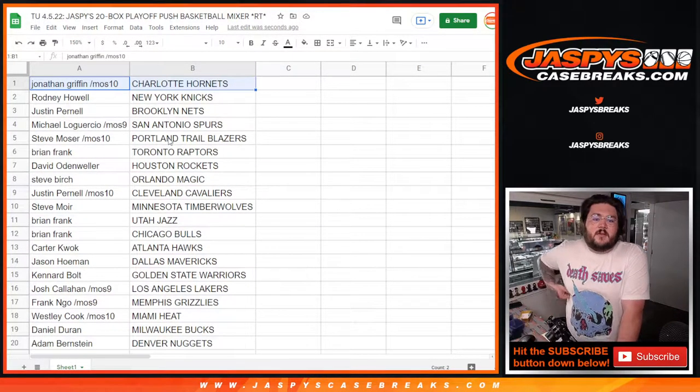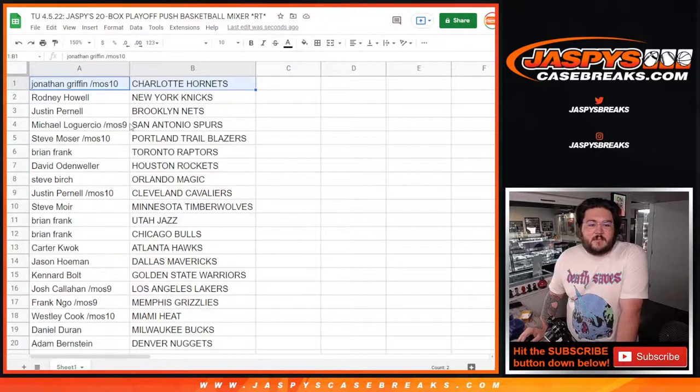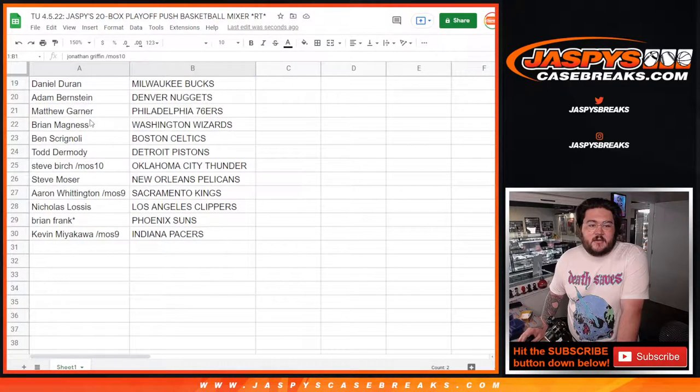So Jonathan with the Hornets, Rodney with the Knicks, Justin with the Nets, Michael with the Spurs, Steve with the Blazers, Brian with the Raptors, David with the Rockets, Steve with the Magic, Justin with the Cavs, Steve M with the T-Wolves, Brian with the Jazz and Bulls, Carter with the Hawks, Jason with the Mavs, Kennard with the Warriors, Josh with the Lakers, Frank with the Grizzlies, Busty with the Heat, Daniel with the Bucks, Adam with the Nuggets, Matthew to the Sixers, Brian with the Wiz, Ben with the Celtics, Todd with the Pistons, Steve with the Thunder, Steve B with the Thunder, Steve M with the Pelicans, Aaron with the Kings, Nick with the Clips, Brian with the Suns, and Kevin to the Pacers.